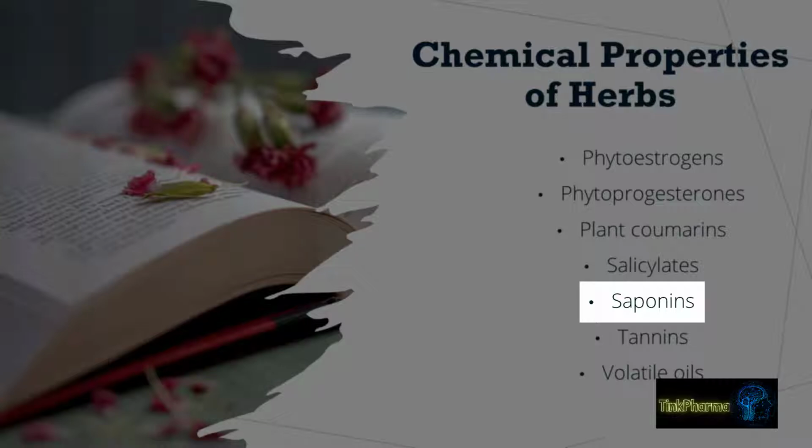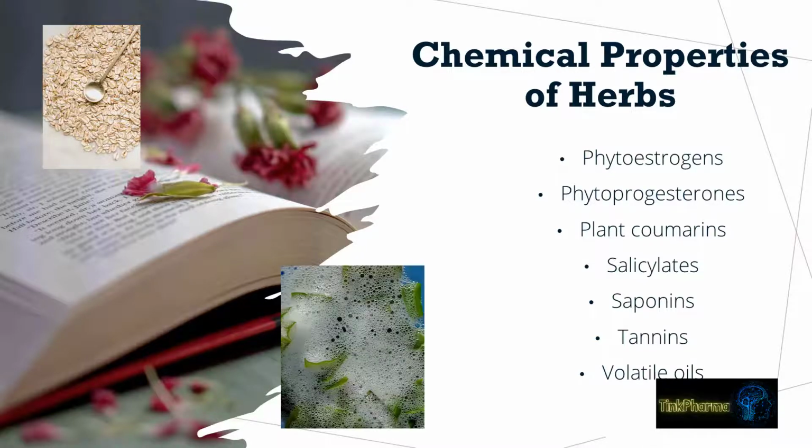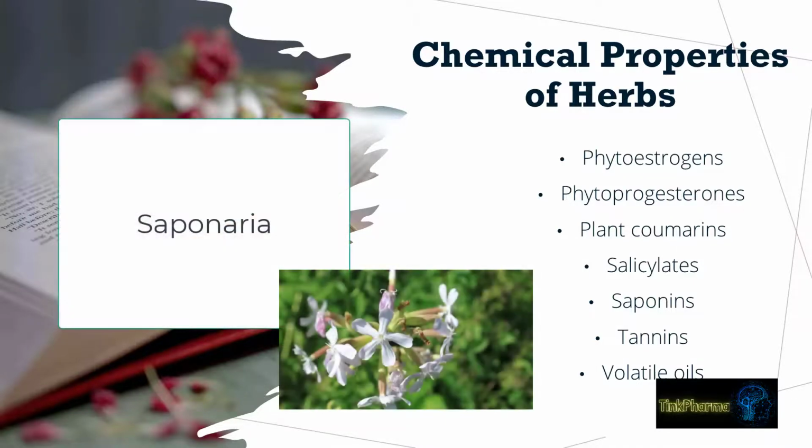Saponins are glycosides or chemicals found in plants such as oats, vegetables, and beans that cause plants placed in water to foam or froth to form a lather. And they are also found in several herbs like alfalfa, agave, fenugreek, and ginseng. They got their names from the soapwort plant, also known as Saponaria. The root of this plant was used for making soap, and because of the detergent properties, saponins are used in shampoos, facial cleansers, and cosmetic creams.